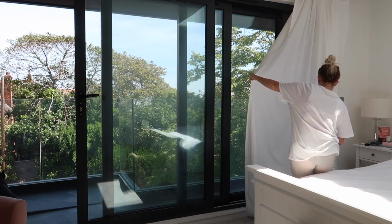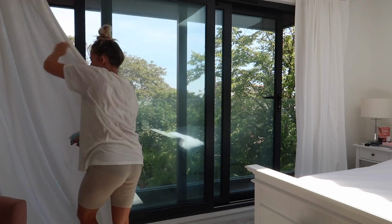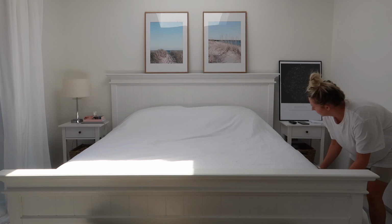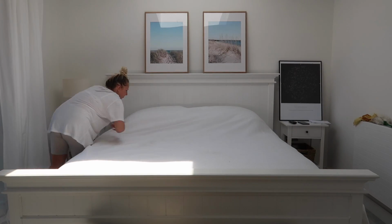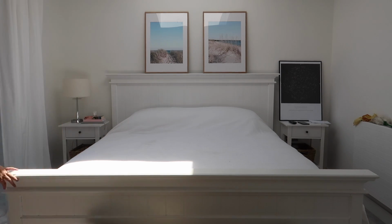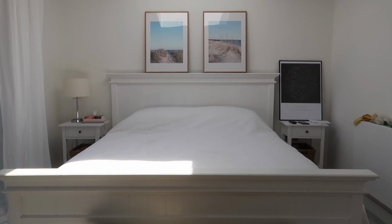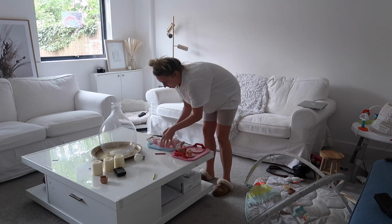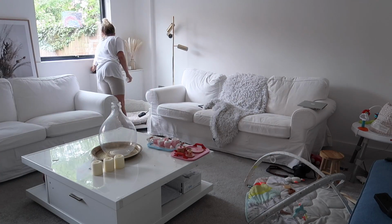This was supposed to be a whole house clean, but I only managed 4 rooms and one of the rooms wouldn't fit into this video. My MacBook hasn't got enough memory to edit such a large video. So unfortunately, until I get that sorted, I'm not going to be able to do longer ones than this. So that will be coming in part 2. But for now, in this video, I'm going to be cleaning and tidying our bedroom, our ensuite, and the living room, which are complete messes.